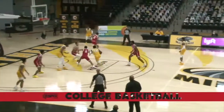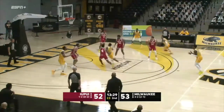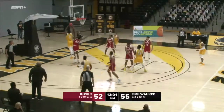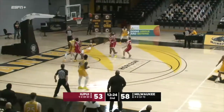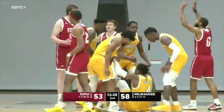Eighth Jaguars turnover. JT back the other way, runs into traffic in the lane. So Lucas will attack the paint, and he will successfully. Lane. Sims goes to work on Goss. Turnaround, Glasser, good, count it, and a foul. Dre Golston crossed over the defender. Harvey takes it up, takes it in, count it, and a foul.